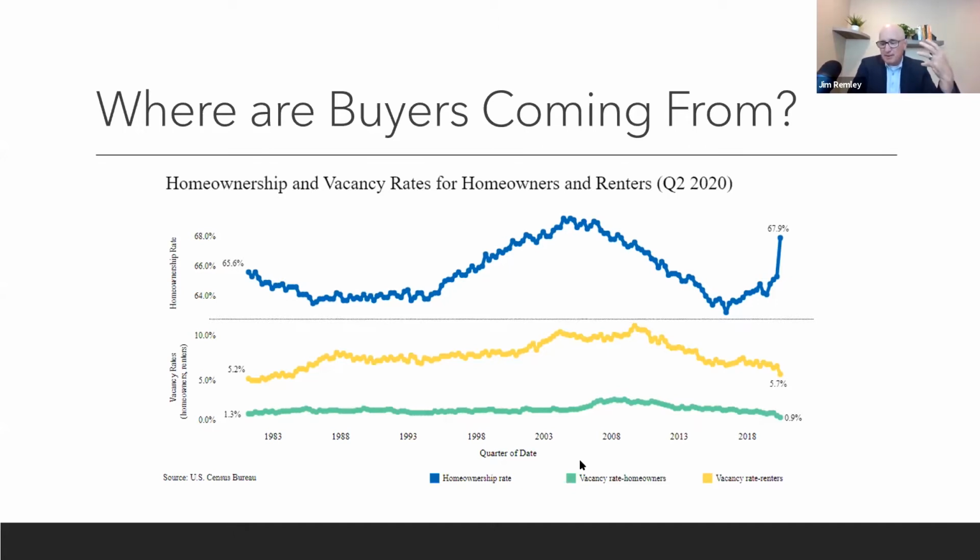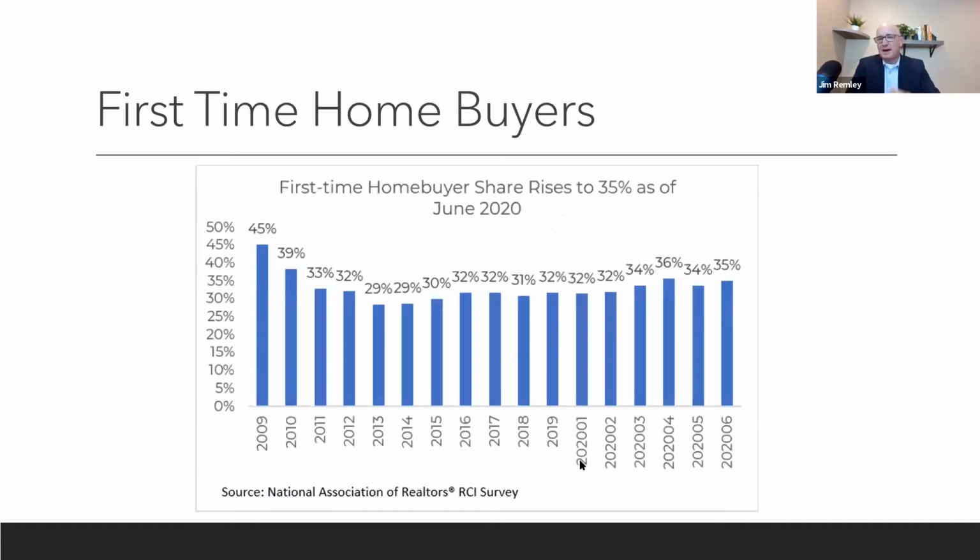So huge amount of home ownership, people coming in and saying, hey, I can finally afford to buy. And a lot of this is first-time home buyers. 35% of the market today is first-time home buyers. Now, first-time home buyers are an older generation than we've ever seen.